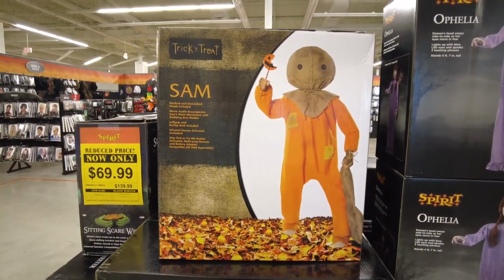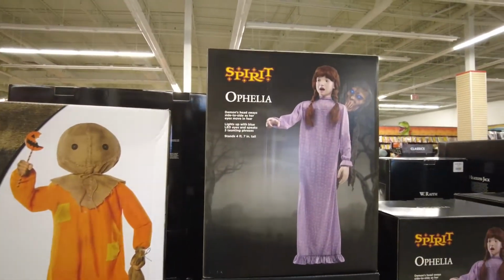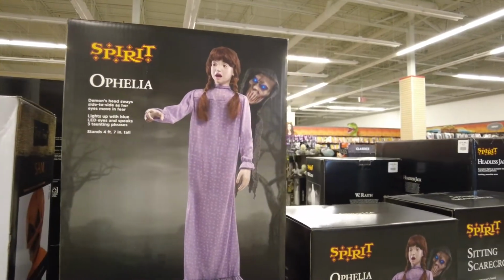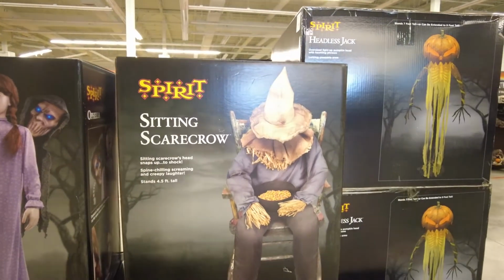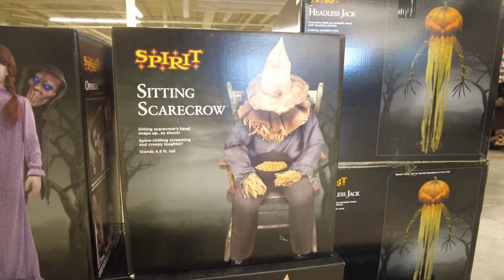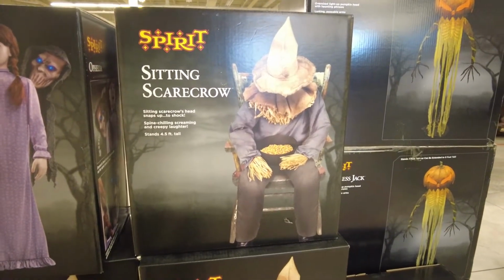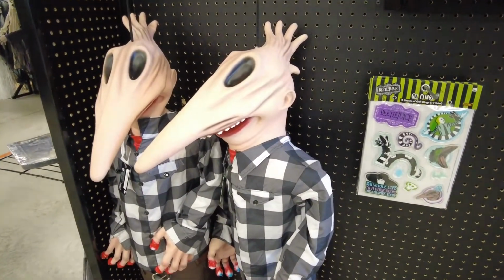From Trick or Treat, they've got Sam, this little girl right next to Sam is the one we saw just a minute ago. They've got this sitting scarecrow as well, and unfortunately I can't seem to get him to activate, but I would assume he pops up when you try and take some candy. And check this guy out from Beetlejuice.